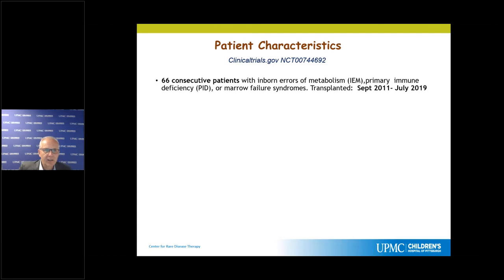So our clinical trial that I initiated here at the University of Pittsburgh, Children's Hospital of Pittsburgh, has now accrued already 66 consecutive patients with inborn errors. And as you will see, inborn errors of metabolism represents the greatest cadre of patients, but primary immune deficiencies and bone marrow failure syndromes are also eligible.